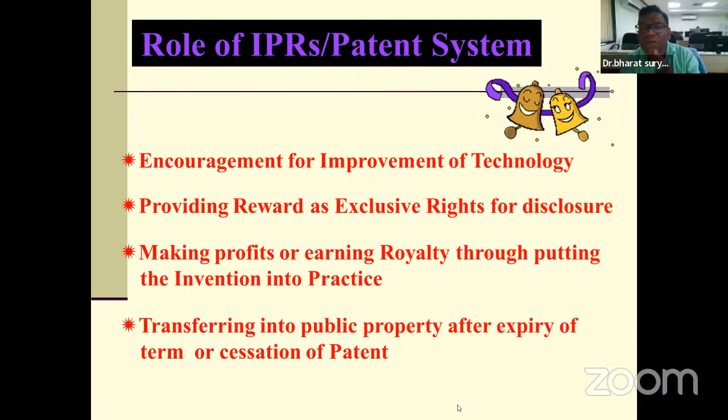Or once you apply for a patent and get the patent, but you are unable to pay the renewal fee, if you fail to pay the renewal fee, then it will lapse. Then anyone can use your patent application.